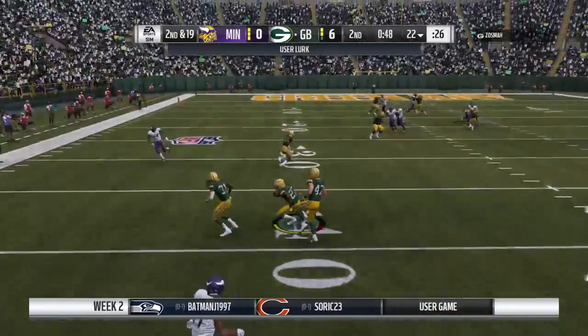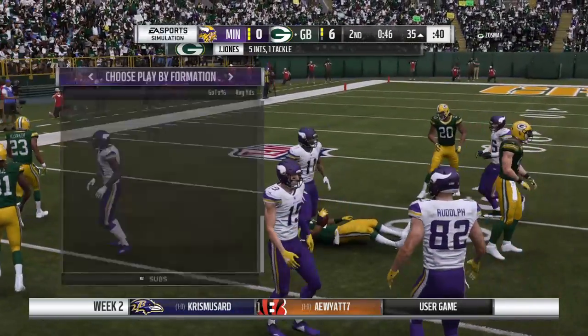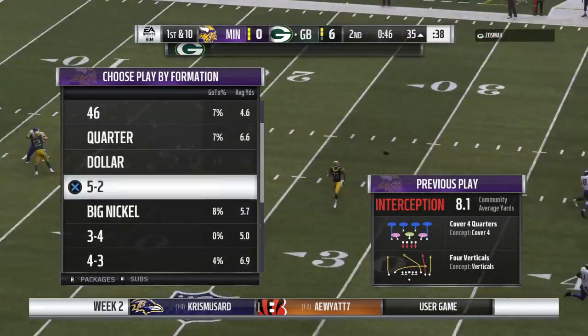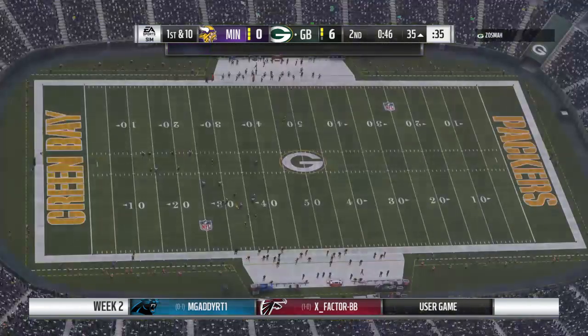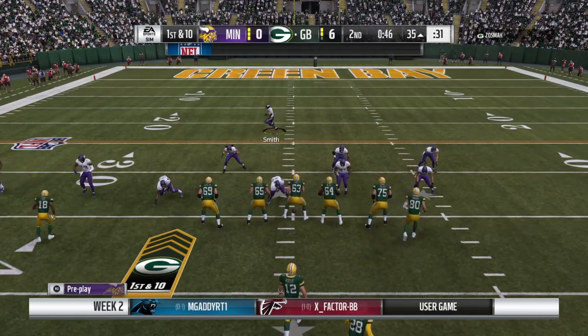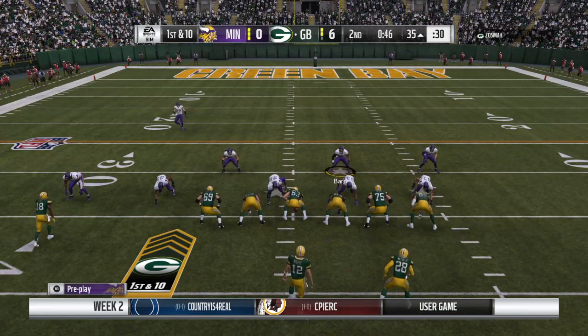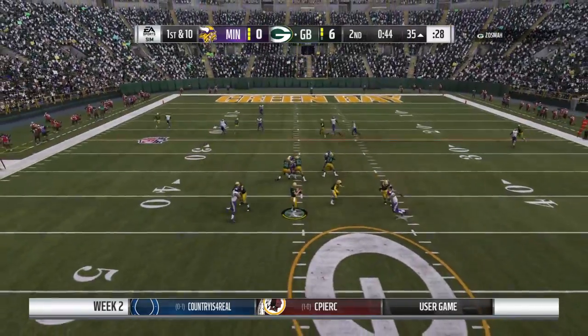And now here is another interception. Picked up by Josh Jones. And his crew will take over with the football at the 35-yard line. And we now have a new single-game interception king, a record-breaking 5th pick there. If that's not the true definition of a ball hawk, I don't know what is.